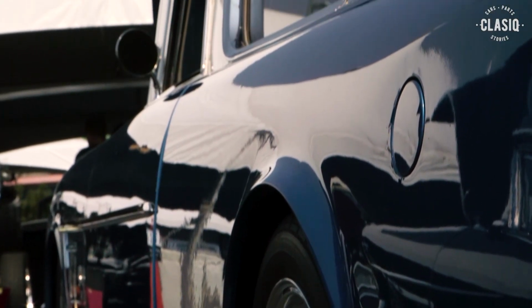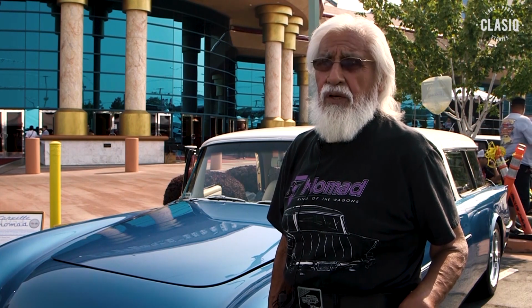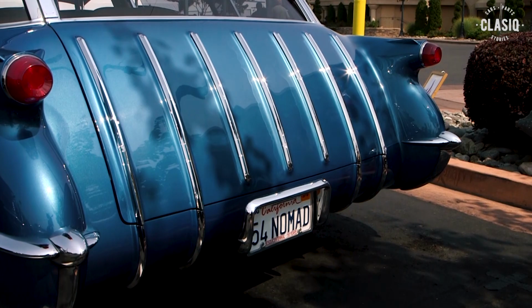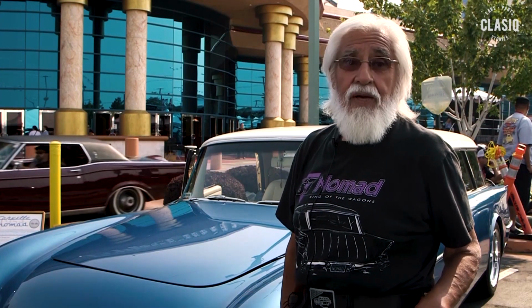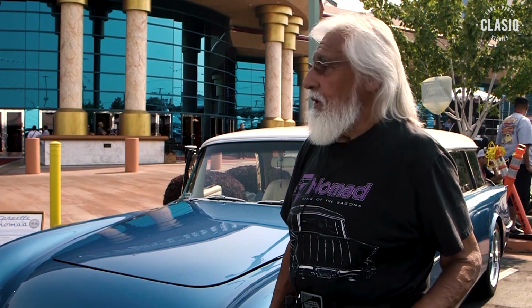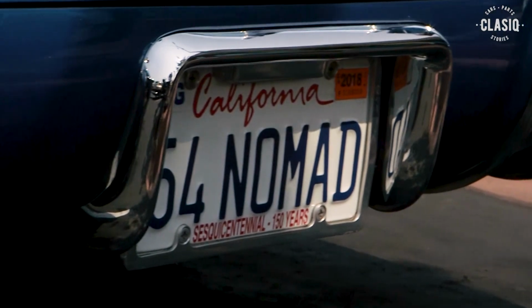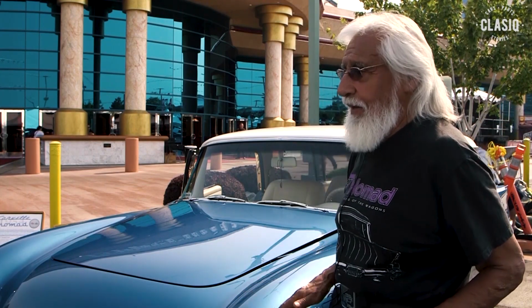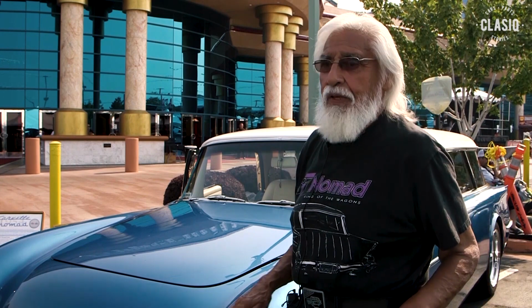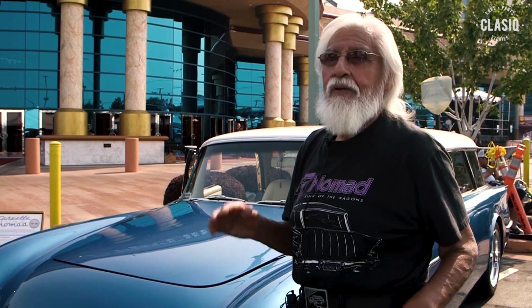So anyway, it was not a lifelong dream that someday I'm going to build that car. No, I thought this was one of the most outstanding cars around by GM. The vision, the combining of two cars, and the combination is that the whole bottom half is '53, '54 Corvette, and the whole top half is Nomad.